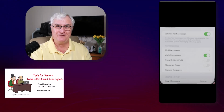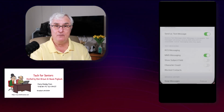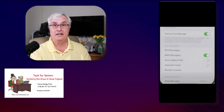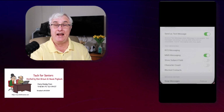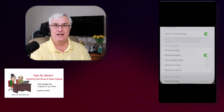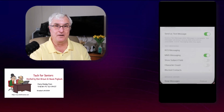It's Ron Brown with Tech for Seniors. In summary, RCS is a carrier-based service, new coming out for iOS, and it will allow communication between Android and Apple devices. It's more secure, and you'll be seeing a lot more about this as we move forward.